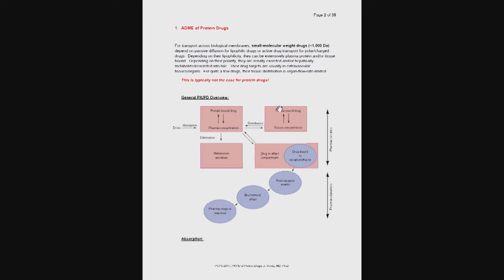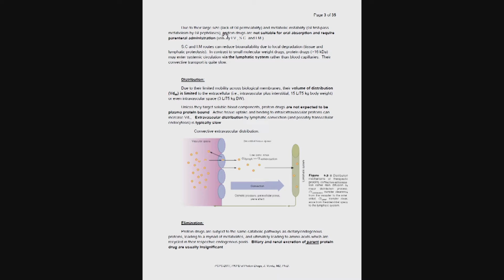Okay? The top part here, anything that relates to how the dose turns into a concentration, we refer to as kinetics. Anything down here, how the drug bound to the receptor turns into a pharmacological response, we refer to pharmacodynamics. Now, if you look at the absorption, that's where the first major difference starts to emerge. The protein drugs have large molecular weights, much larger than the 1,000 that are used as a cutoff, which makes them basically unable to permeate membranes, GI membranes.